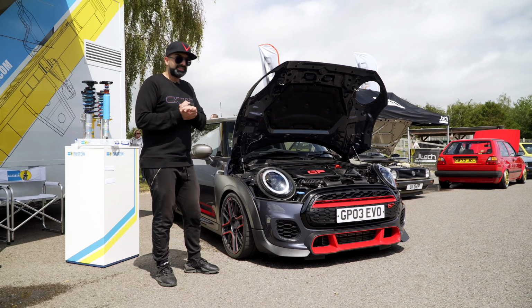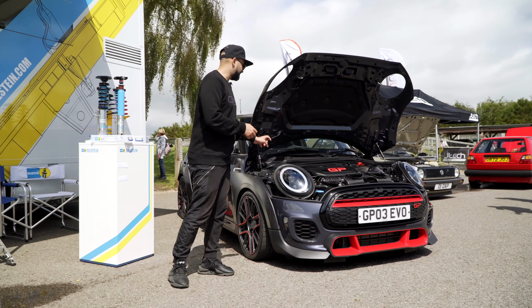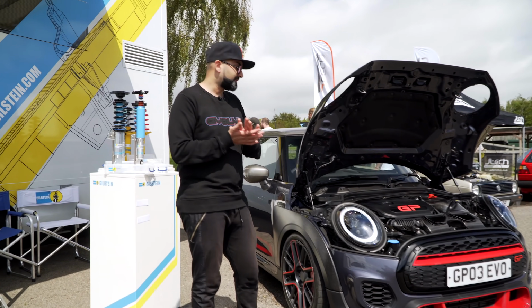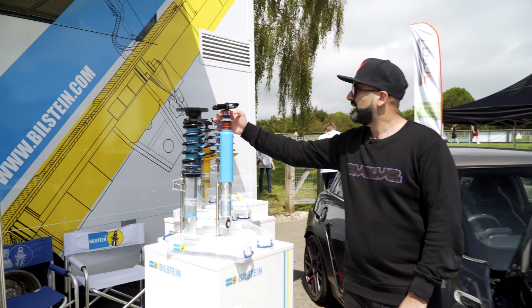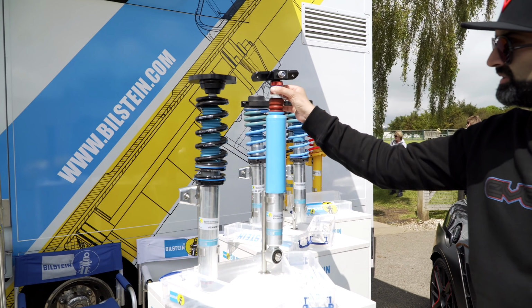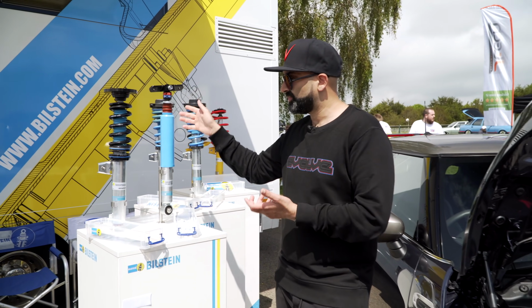So our GP3 is on Bilstein stand, and this car has Bilstein B16 Club Sports on it. And the difference between the normal B16s and the Club Sport is, number one, it has adjustable camber plates for the front. And if you look at the damper here, it has the bump and rebound settings on two different adjusters, whereas on the normal B16, it does it on one.